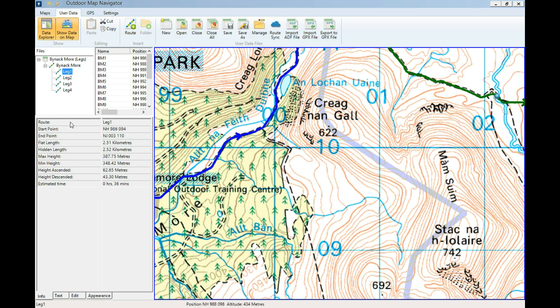I'll admit I have heard of other occasions where there was a very good reason for doing it, and to that end I have produced a set of instructions in this demo video that shows you how to merge legs into one continuous route using GPSBabel.